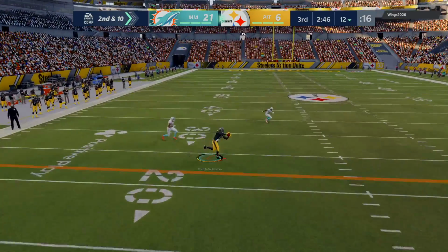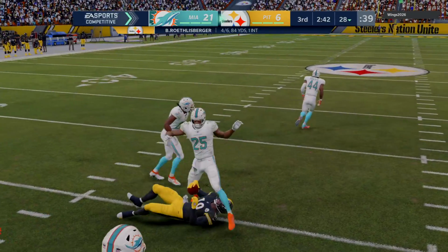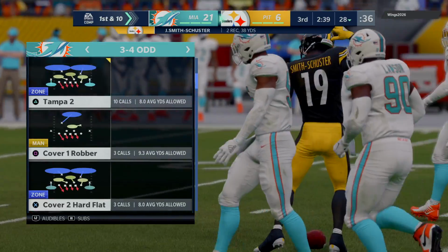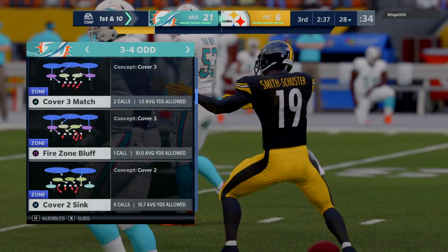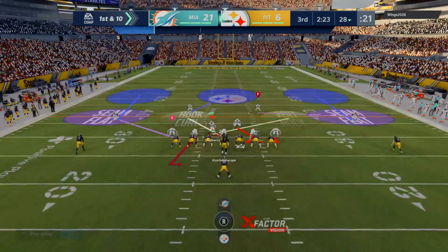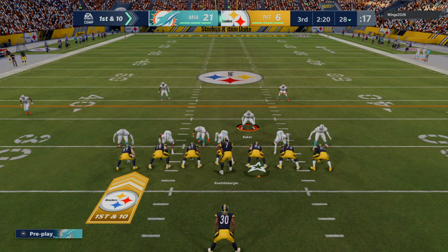Looking to throw on 2nd down. Roethlisberger. He'll find Smith-Schuster. That's complete. And he's taken down, but not before he gets this across the 25-yard line. 16 yards, a first down. 1st and 10 at the 28-yard line.